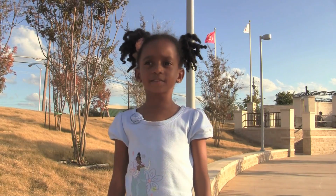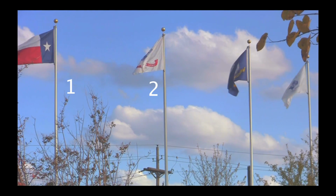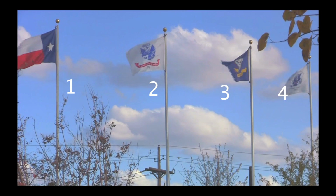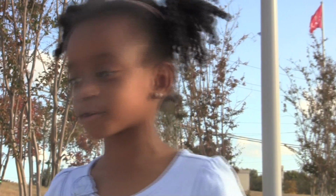How many flags do you see? Count them with me. 1, 2, 3, 4. There are 4 flags. Happy Veterans Day. Let's go on to the next level.